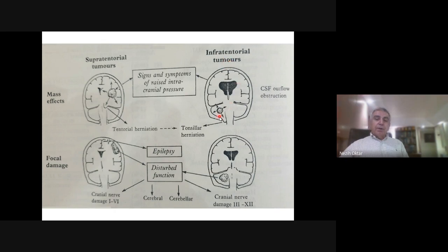Infratentorial tumors have hydrocephalus. In adults, the clinical features of hydrocephalus are dementia, ataxia, and urinary incontinence. If a patient has this triad, you can say that he or she has hydrocephalus, but it may not be a tumor. Maybe it's normal pressure hydrocephalus. But you have to differentiate and diagnose first to exclude the tumor, mainly in the infratentorial lesion.